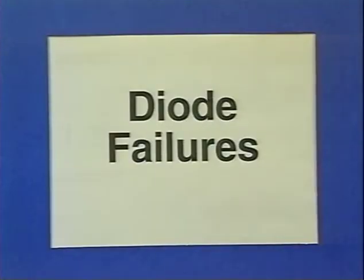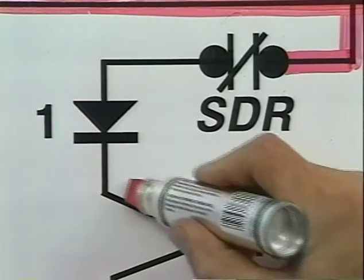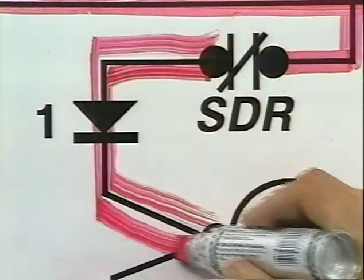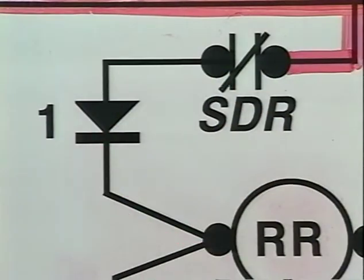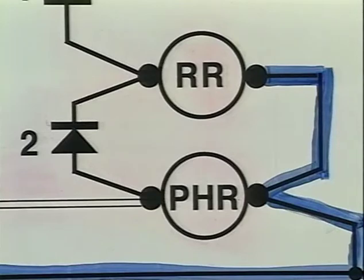Remember, a diode only lets electricity run one way, but it can fail two ways. One, if a diode shorts and remains permanently closed, the power can run through it both ways. Or two, the diode shorts and stays open, and no power can go either direction. Each problem has special results, depending on where the diode is used.